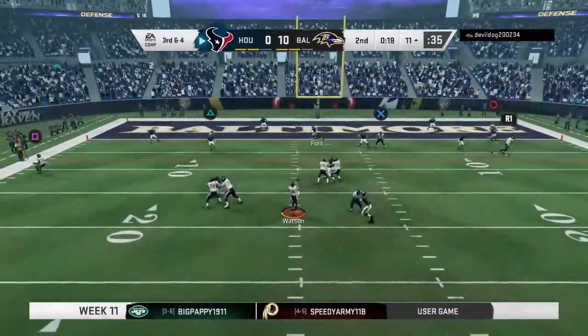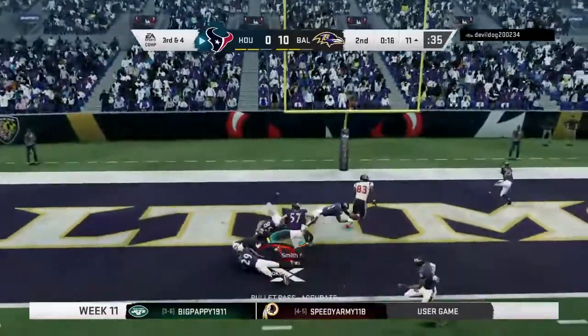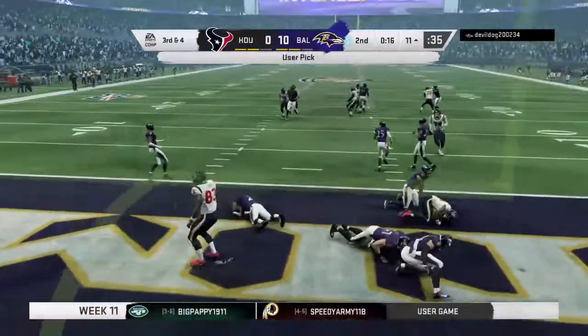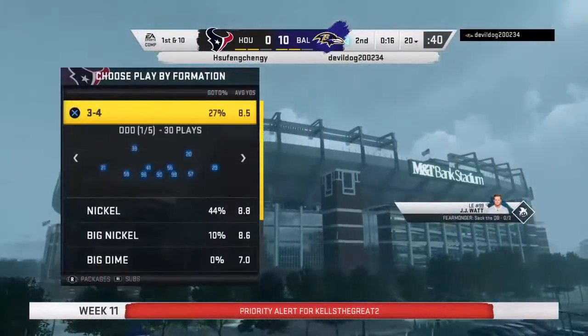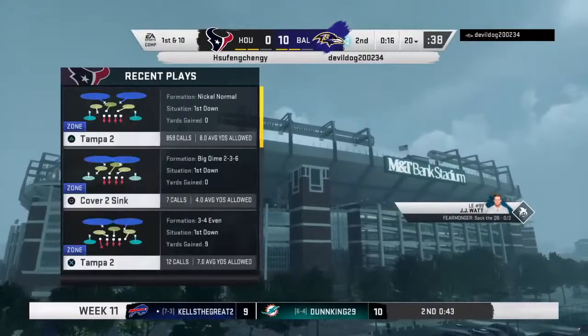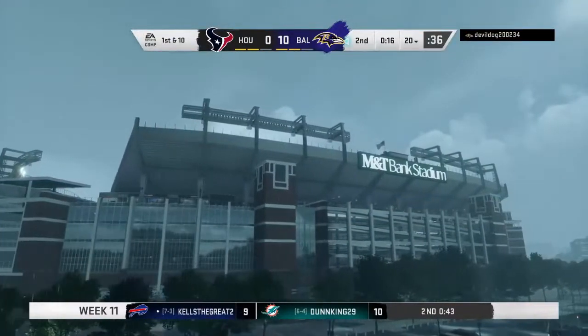From the gun on third, Watson. And it'll be intercepted. Picked off here by Jimmy Smith. And his guys have got it back at the closing stages of the first half.